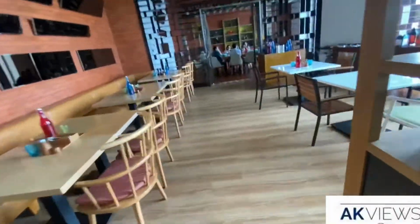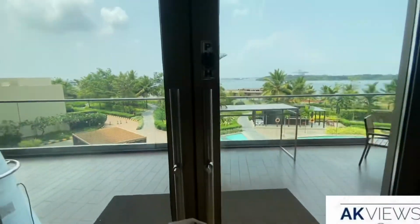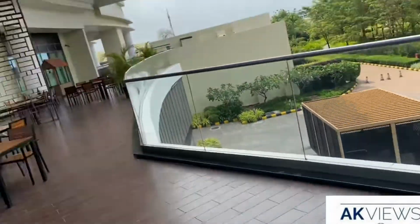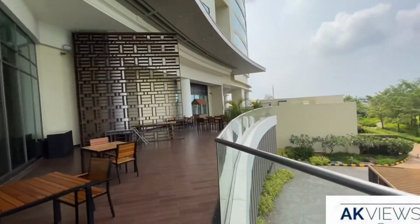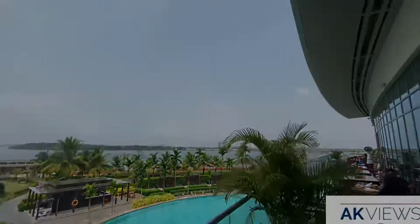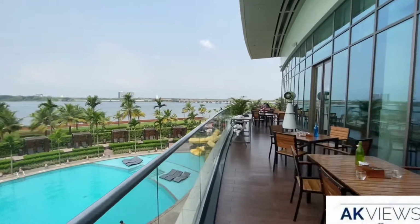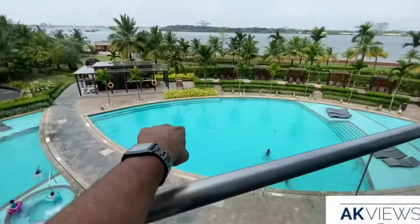A private area. And my favorite part as this restaurant was dining from outside with the view of the Kochi Port and Vembanad Lake on the first floor. Huge seating area outside with natural lighting and natural air and everything. Wow. Restaurant, wow, what a view. Kochi Port, Wellington Island, pool. Wow. Let us see the spread.